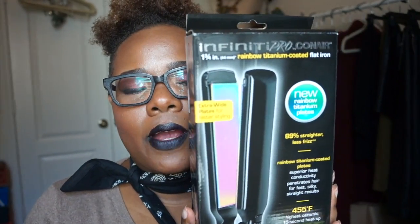It's what I've been using a lot of lately, and hopefully I can start pumping out more of these favorites in current favorite videos. So I do actually have two more things, and it is hair care products. And so the first thing I want to talk about is this flat iron right here. I got this from Ulta.